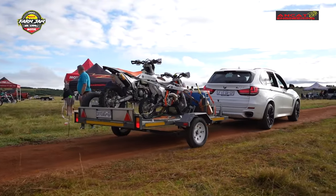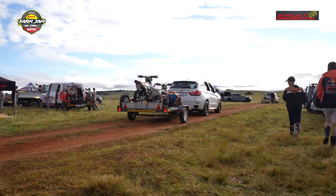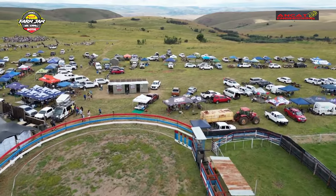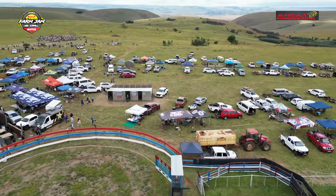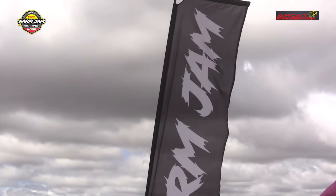The afternoon session always builds up to a bit of a crescendo. All of the big bangers coming out there, running from the pros, novice, amateurs, and age groups. It was going to be exciting times for everyone, and it was blind racing as well, at a brand new venue, which is what Farm Jam are becoming famous for.